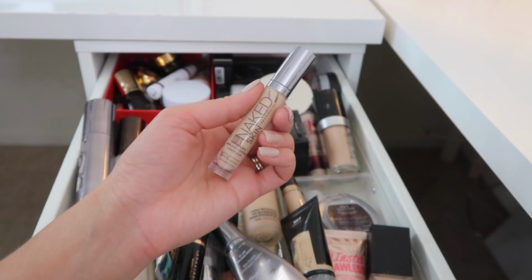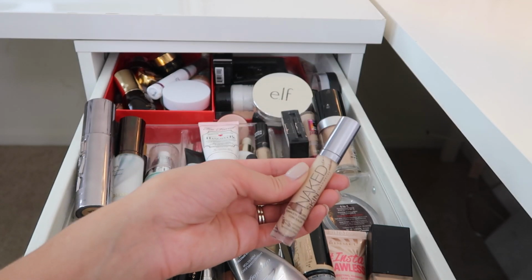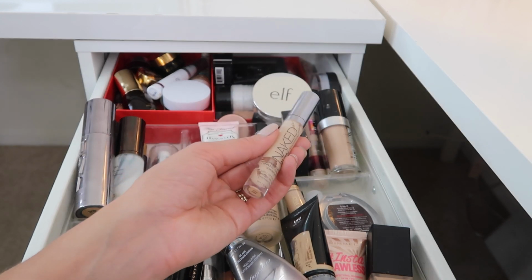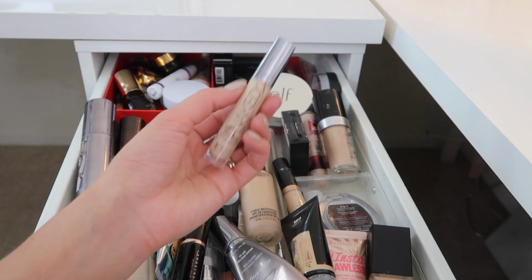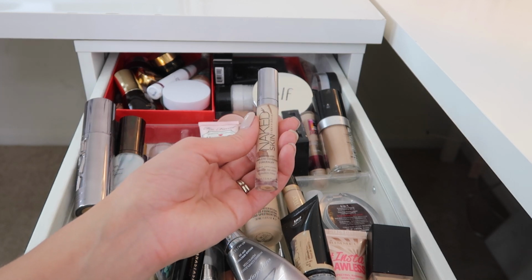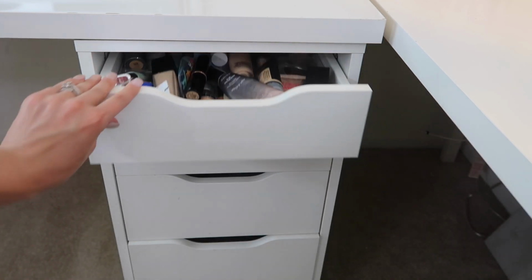And then my Urban Decay Naked Concealer is almost used up, so I just need to go ahead and finish it this month so I don't have almost used up products in my drawer, which really annoys me sometimes. So I want to go ahead and use it up. I think there probably is a good solid week out of this tube, maybe less. So I just hate having 1 or 2 or 3 uses in a product and just have it sitting in my drawer, so I definitely need to use that up because I actually really like that concealer. Alright, so that is everything for this drawer.